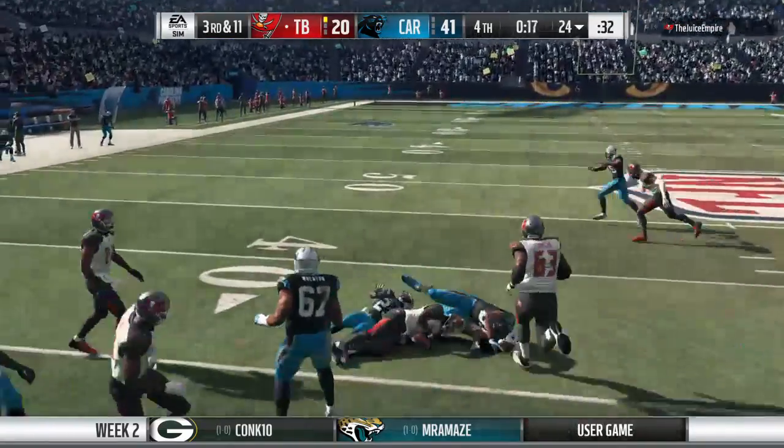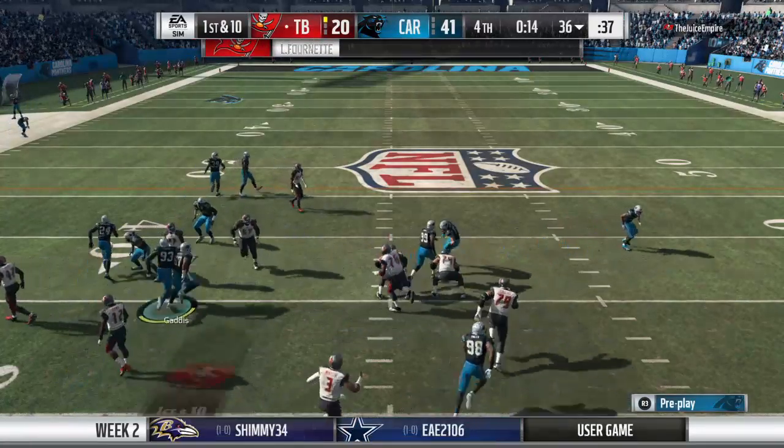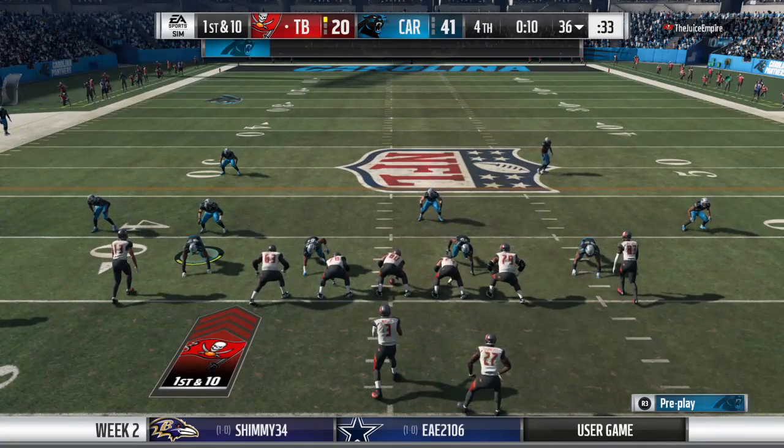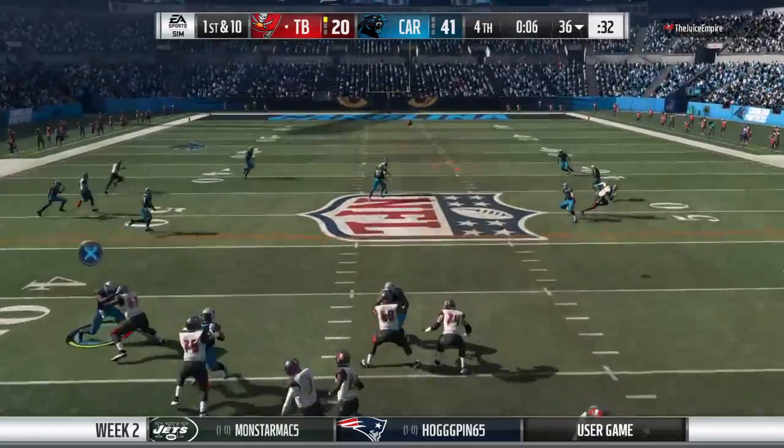All right, we always talk about tendency breakers and counters and doing things opposite the grain, and that worked very well for him. Picked up really nice yardage, but they still have a lot of work to do on third down. They go play action here on first down.